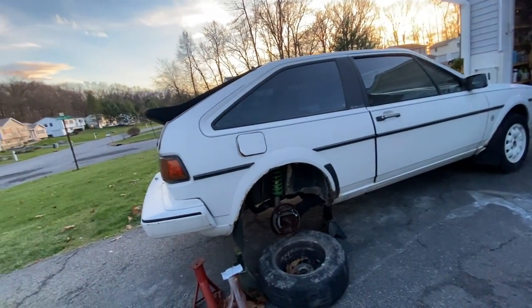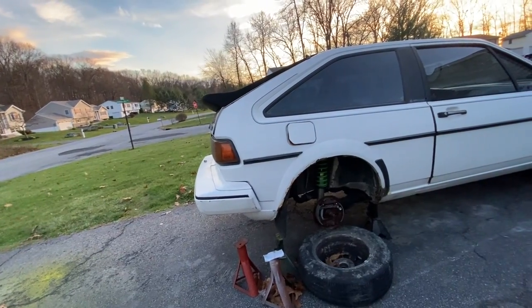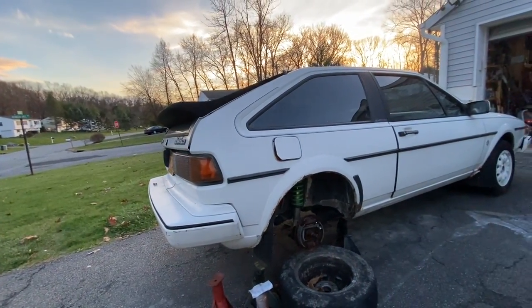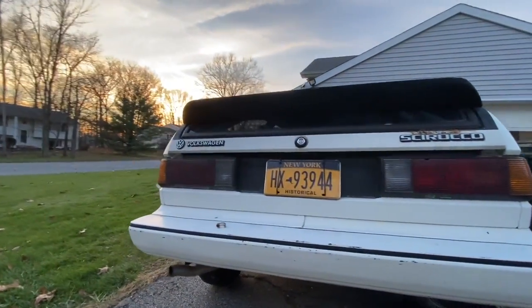And then the fuel pump went on it. He was actually learning how to drive stick in this one, and it stalled once too many and it wouldn't turn back on. And I was like, all right, we're doing an ABA swap. But, you know, like everything, life got in the way.